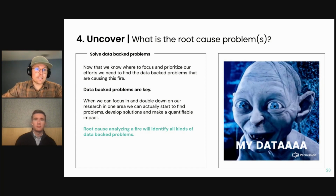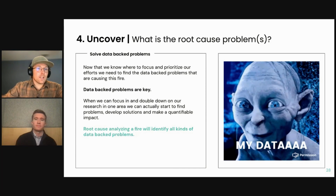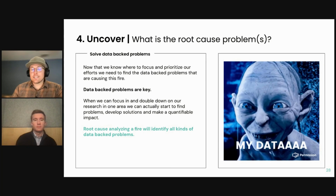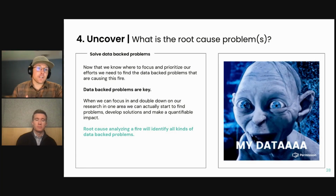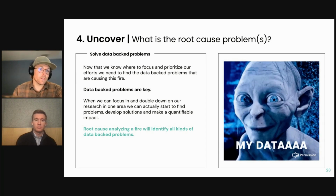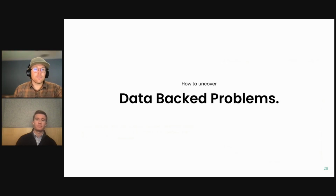Landing to product view is struggling. We can see the different segments that it's struggling with. We can double down our research in those areas, actually identify what the problems are, develop solutions, and then as a result, we're going to test against data-backed problems. Instead of just a best practice or something a competitor's doing, we have a real data-backed problem, and that's going to increase the likelihood that not only our tests win, but that we're making a significant impact, providing long-term sustainable growth with our CRO efforts. And so root cause analyzing a fire will identify all kinds of data-backed problems. And I'm going to touch on briefly kind of how to uncover these data-backed problems.